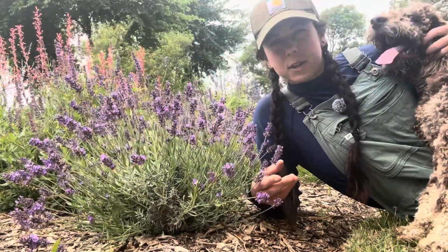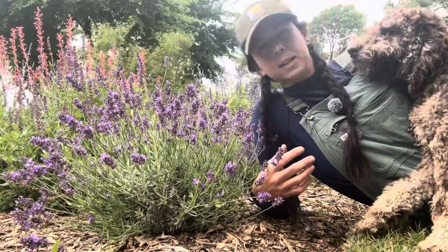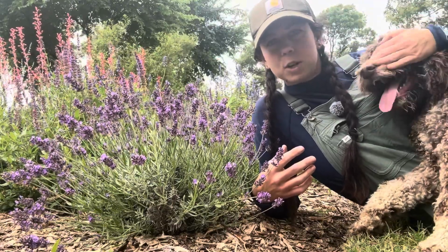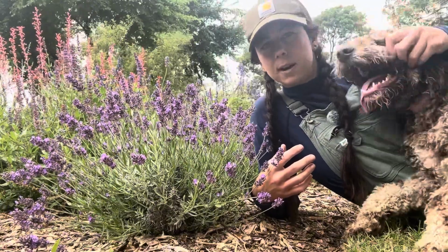I didn't space it correctly, didn't place it correctly. Very typical for me to not really think things out like that. But we moved it, and I didn't really expect it to come out of that or survive that treatment. They are doing so good. So I'm gonna give you guys a quick update on all the lavender, what it's doing right now.